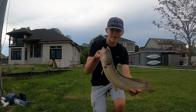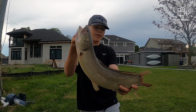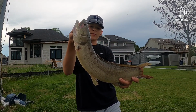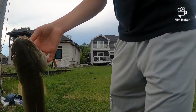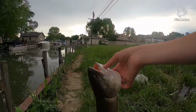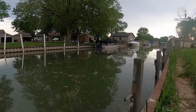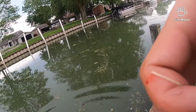Alright guys, this is a bowfin I just got. It's probably bigger than that last one I caught. But nice one. It's pretty fat. Take him back. Oh, I guess he didn't want to be released the proper way.